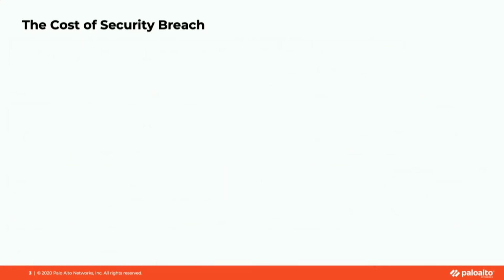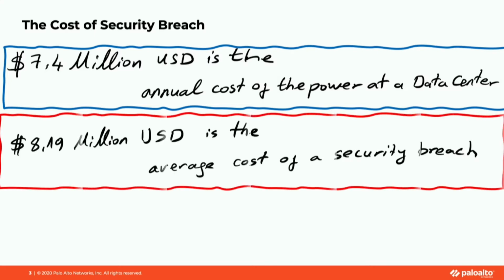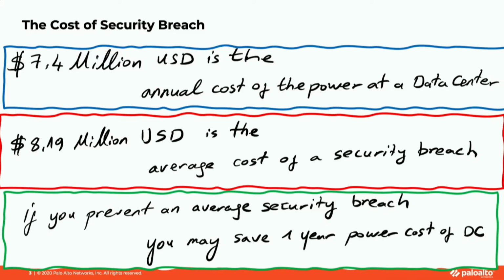Another statistic that I want to share regards the average cost of a security breach. The annual cost of power consumed in a data center is around $7.4 million. This is the average power consumption cost. The average cost of a security breach, based on the 2019 statistics, is around $8.19 million. So if you can prevent one security breach, you can use that money to pay for the energy in your data center for 1 year. That's why we should look deeper at how we can make our data center design better to prevent security breaches.